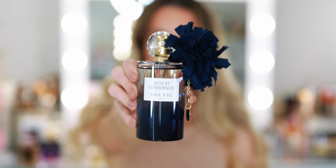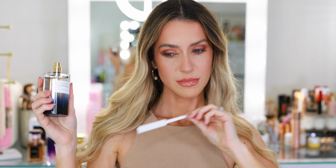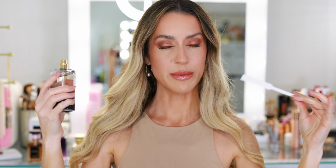When you remove the cap, you can take off the little pom-pom that comes on the bottle, but it's very cute. I actually really love the design. Oh, and it's so nice. It's so pretty. It smells very clean, very pure. Kind of airy floral vanilla. I think vanilla in general is sort of crowd pleasing. A lot of people just really enjoy the note of vanilla, and this would be one of those fragrances that it's a vanilla that you can wear all the time.